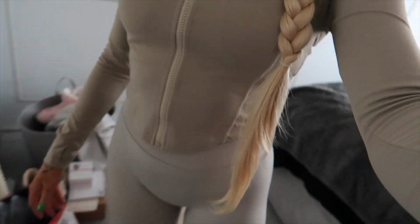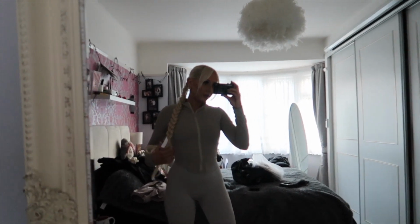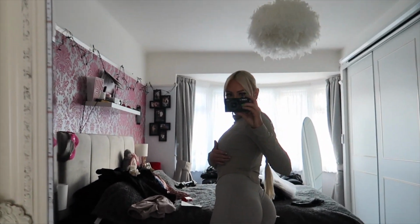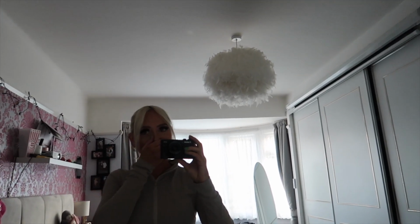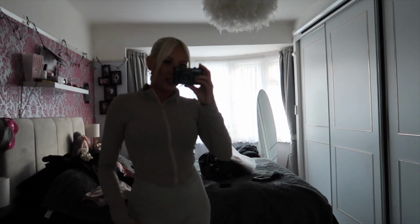Quickly, outfit of the day. Oh my god, my room looks too messy to show you. My room looks really messy. I don't know if I can. Yeah, I'm too embarrassed. This is all Shein. This top is zip up. This is from Shein. These leggings are from Shein. They give the best booty pump ever. Look at that. Wowee. My bed is such a mess. When I get ready, I just chuck everything down on my bed and stuff. But yeah, anyway, I need to just stop talking now and I'll see you at the gym.